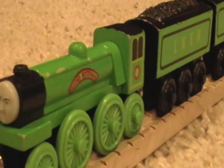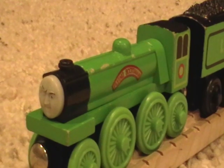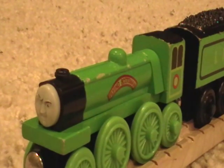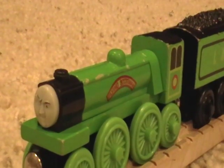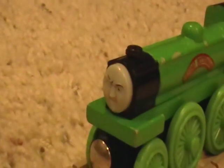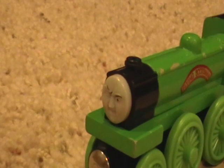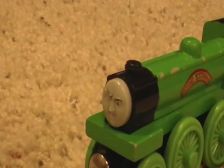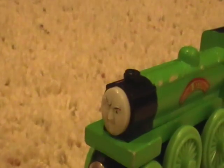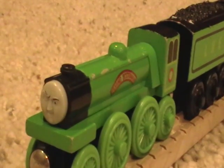Now, I'll zoom in here so you can take a look at the Flying Scotsman part. As you guys probably know, the Flying Scotsman is a real engine. However, he doesn't look anything like this, of course. Zoom in. It says Flying Scotsman on the side there. And taking a look at his face here, he's actually winking something. His right eye is winking. So you guys can take a look at that. And then my Flying Scotsman doesn't have a wood funnel, it has a regular funnel.